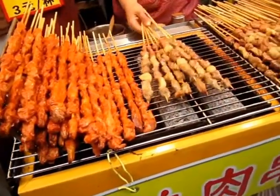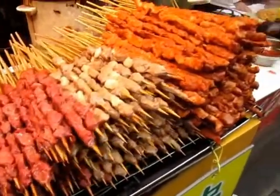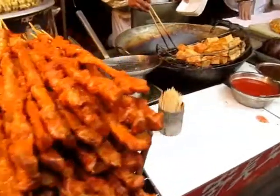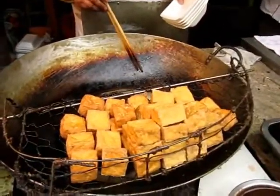Meat on a stick. All kinds of meat. Mountains of meat on a stick. Wow. Followed by stinky tofu.